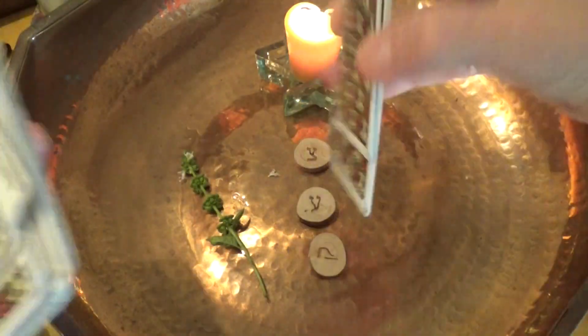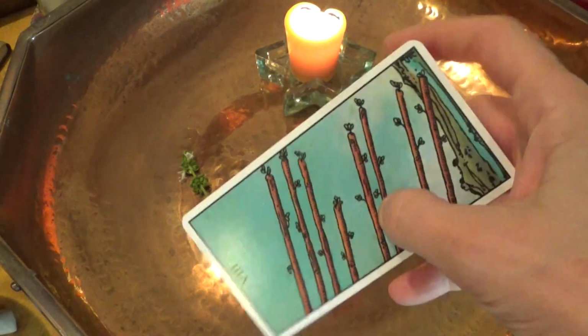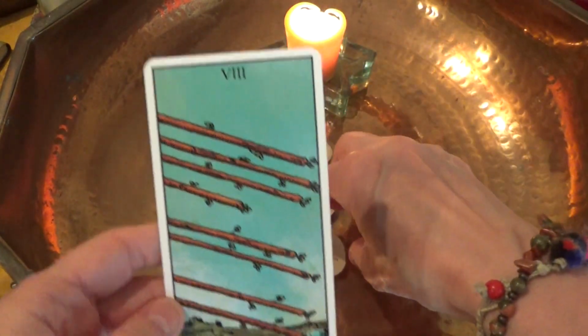Ooh. Let's give it a little bit. That one jumping out. Okay, let's see what we have. Okay, we have the 8 of Wands.